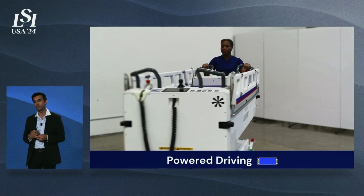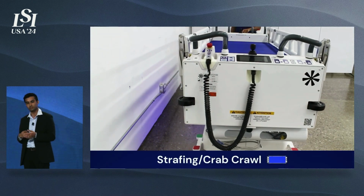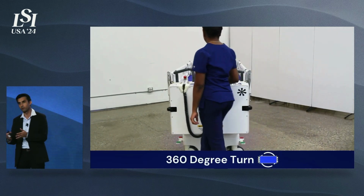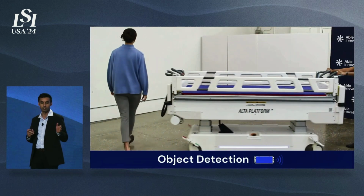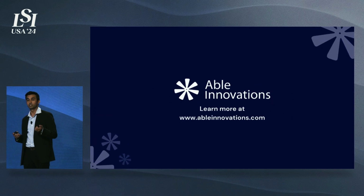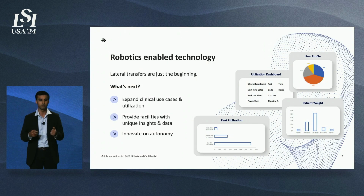We've also really innovated on making everything fully effortless. It takes a couple of staff to move patients, so we've fully innovated on the transportation of the patient as well. Our device can crab walk, essentially. It can turn on a dime. It has force-sensitive handlebars. It also has collision avoidance and detection. You can kind of see where we're going with this. We're really looking to revolutionize patient logistics in healthcare facilities, where we can pick up patients and now we can deliver them. In the future, we will be adding self-navigation too.